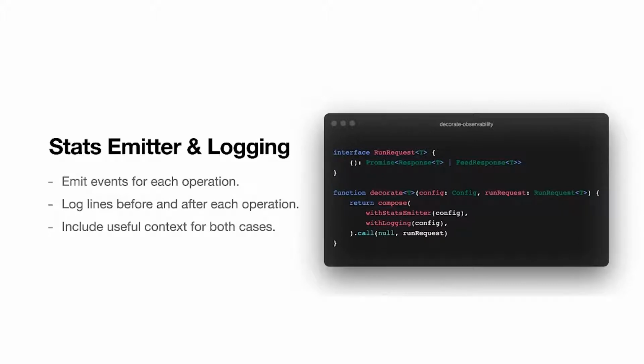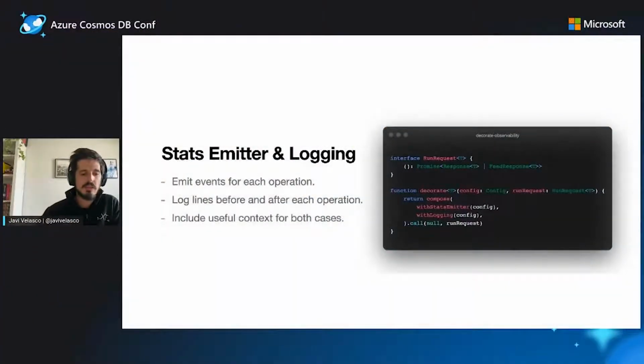For example, in the snippet, what we are doing is bringing observability through two decorators. One is the stats emitter, which would receive an event emitter through some provided configuration, and the decorator would use it to publish events with metadata. For example, it would tell how much time an operation took, what query it ran, the cost, etc. Logging is a much easier one, and its responsibility is to simply log a line to stdout before and after the operation happens.